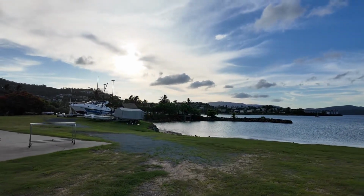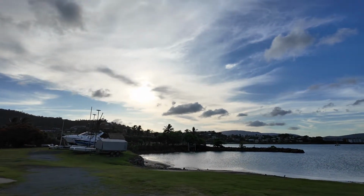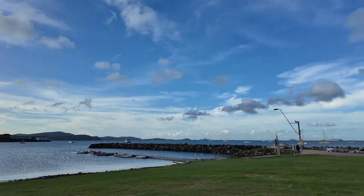So this is the view just walking around the outside of actual Airlie Beach. So actual Airlie Beach is just in there. This is a lookout point here that we're going to head to. We've got this spot right by the Whitsunday Sailing Club, so that behind me there is the Whitsunday Sailing Club, and again, just look at this. Rich is somewhere up there.